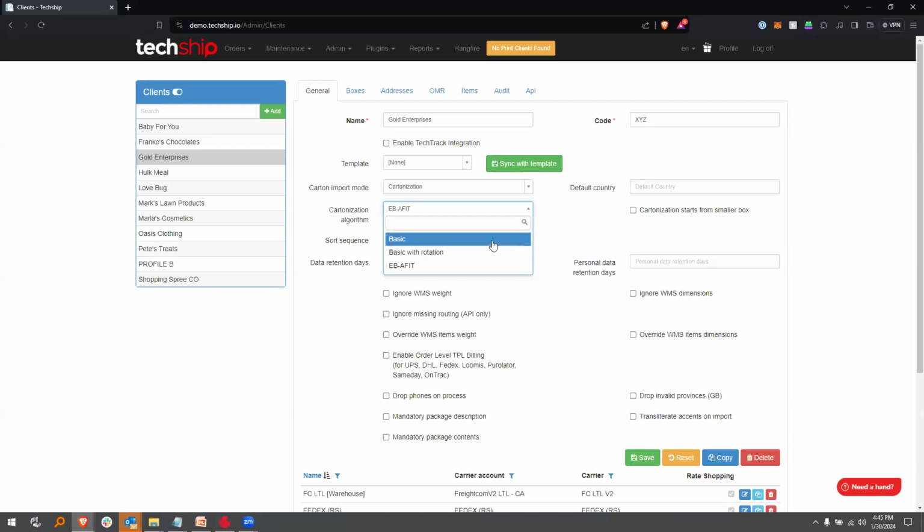Maybe just basic cuts it for what you need. Maybe if you have too many regular SKUs or SKUs that could fit in between other SKUs and reduce spaces in the carton, you might want to do basic with rotation. And EBA fit is the ultimate solution in that sense, which will also help the packers to not start playing Tetris at the packing line.